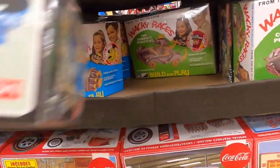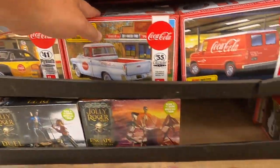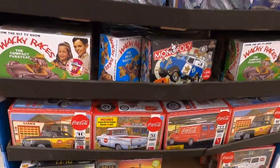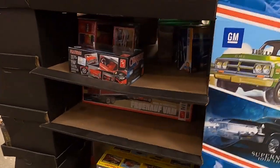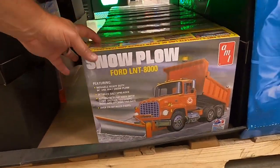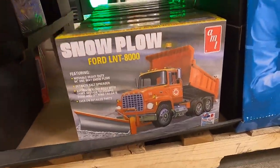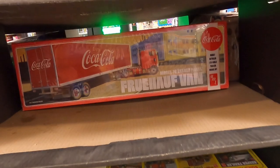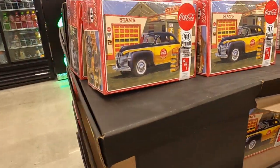They got a little bit of everything. They got the usual kids kits, typical Coca-Cola stuff, a lot of Star Wars stuff, a few semi stuff. That snowplow, I was really surprised to see the snowplow. Coca-Cola truck, trailer. A lot of Coca-Cola stuff.